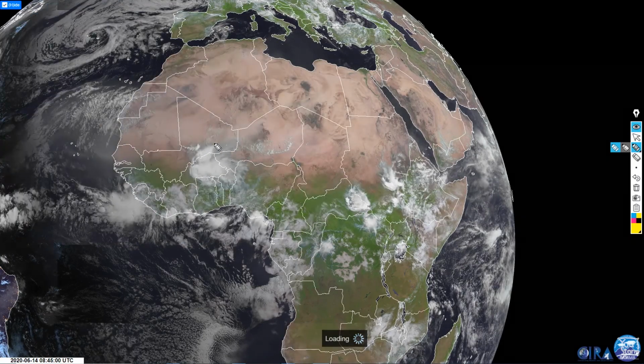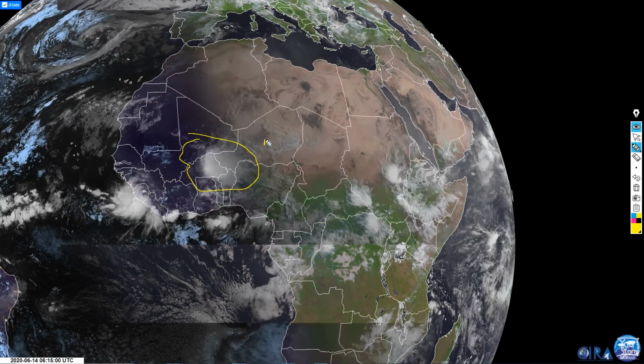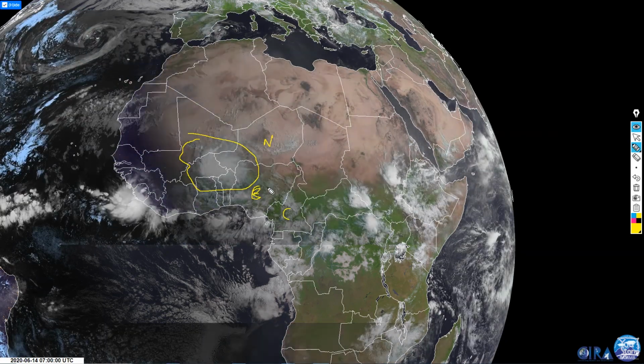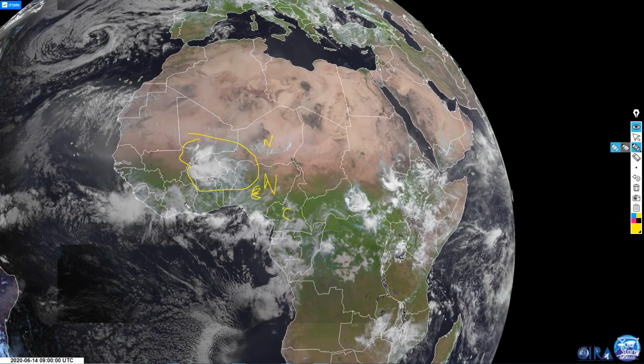Africa has what looks like an easterly wave complex of thunderstorms over here. That's Niger, and this is Cameroon. That's Cameroon. That's Nigeria. Yes, Nigeria. Okay, and then you can see all the dust. There's a lot of dust coming off the Sahara into the Atlantic.